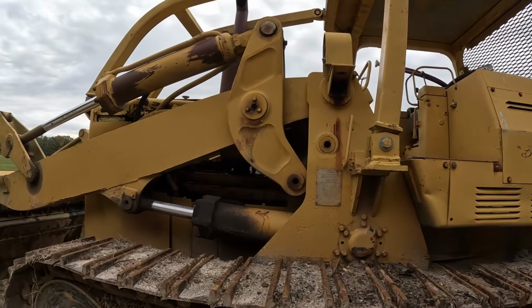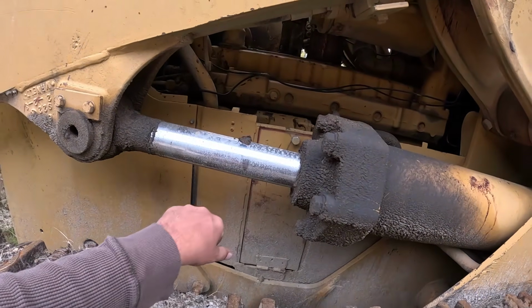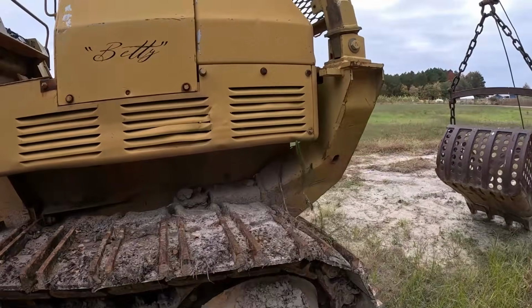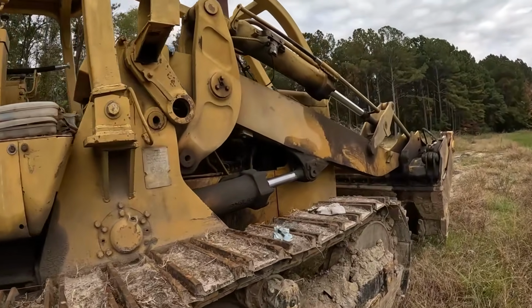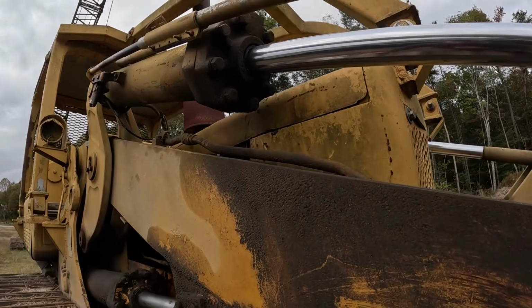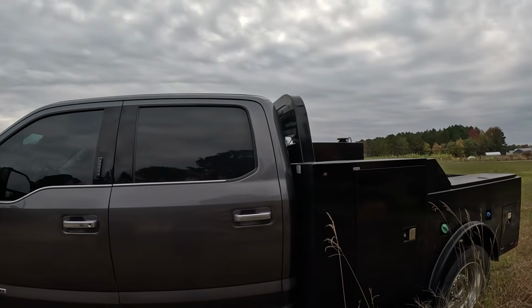So I'll get him to throw those on here this week when he comes back. And I've got some cylinders that need to be repacked too as well. Those aren't too bad, but this one over here, let's see, this one weeps pretty good, but this one drips really good. So yeah, always something. All right, let's go do some mulching.